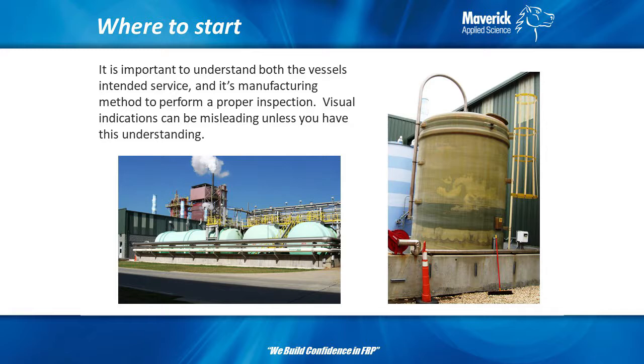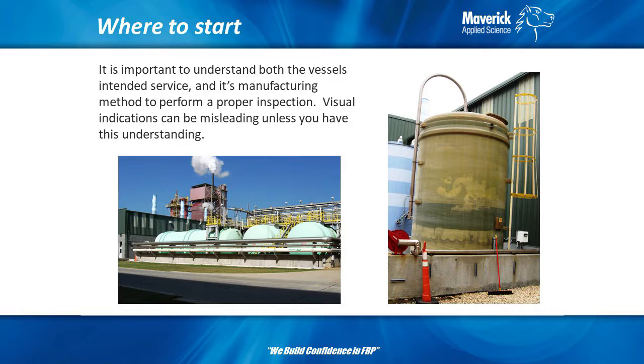That's a good example. These are tanks we were called out to do an inspection on. They looked outstanding, horizontal pressure tanks. One of them had a significant structural issue that had to be repaired, which we found out after inspections. And the tank on your right looks terrible. Looks like it's about to come apart. The liner's coming out of it.